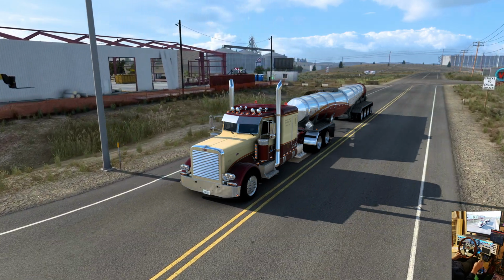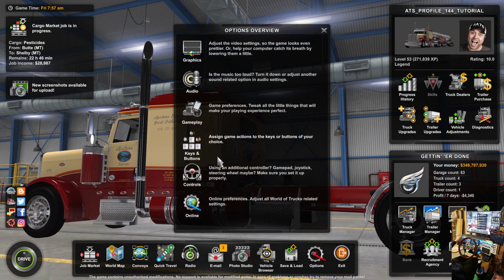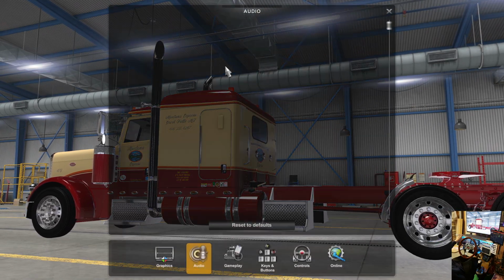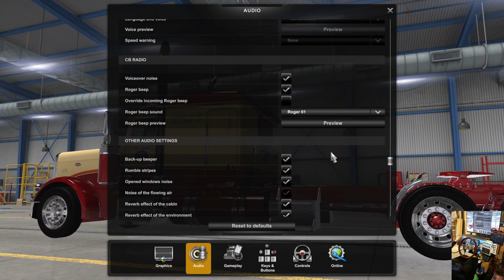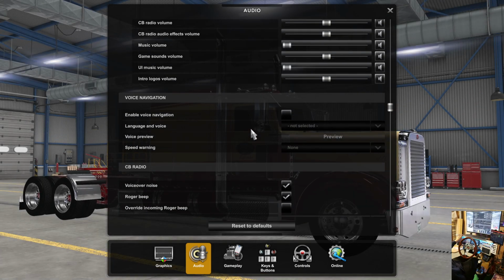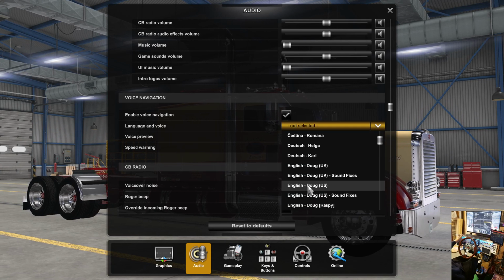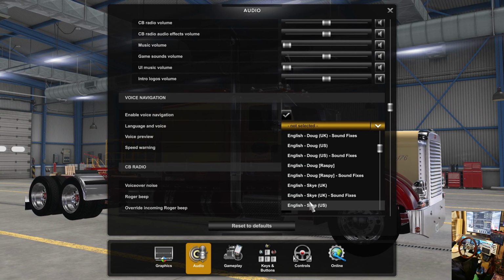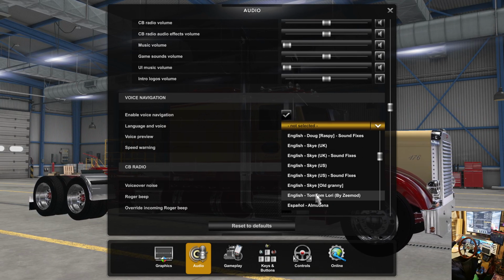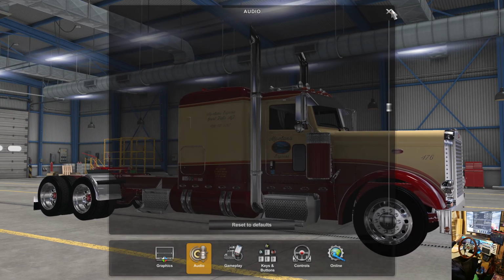Let's just look and see what's going on in the options quickly. That's going to be under audio. Oh, voice navigation. There we go. Got Tom Laurie in here. There we go. All right, let's do that.